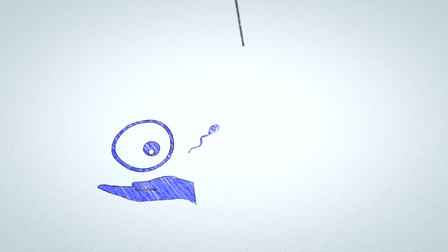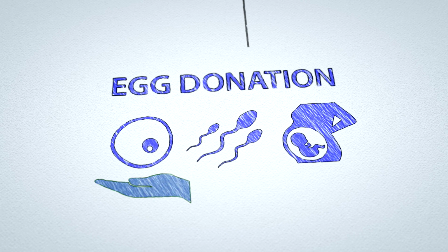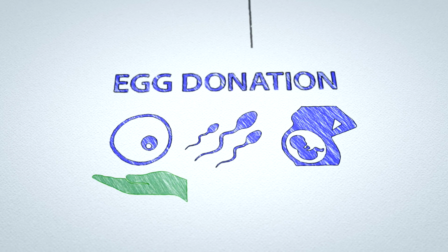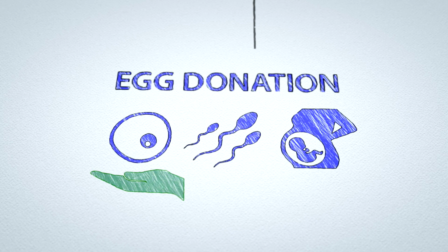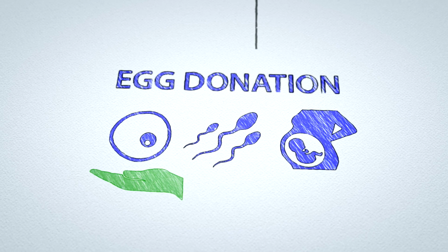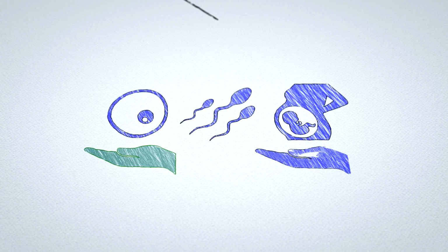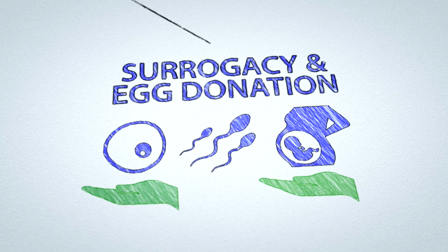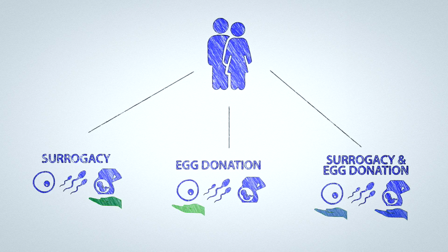2. Donor egg, own sperm, and a client carries a baby. It's an egg donation program. This program is used when a woman can't use her own eggs or they are of poor quality. In this case, the baby has no genetic relation to the woman who carries him. So the baby will be genetically related to the father. 3. Donor egg, own sperm, and a surrogate mother carries a baby. It's a surrogacy and egg donation program. The child will be genetically related to his father. The baby is carried by the surrogate mother.